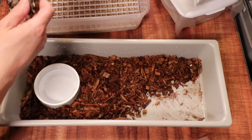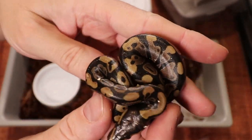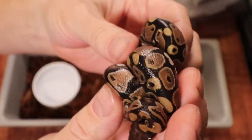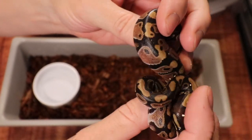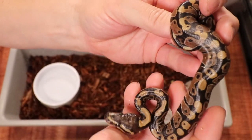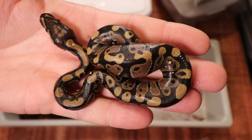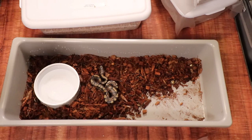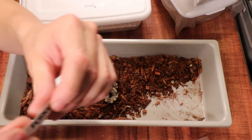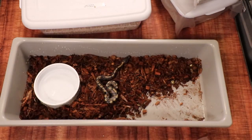All right, so I just have the one normal left, and I'd say this is probably pretty much a dark normal. Some of them are really light, some of them are a lot more yellow. This one is pretty dark, and you can see there's really nothing in here. It's just a straight, normal, classic, wild type ball python. He's a really good looking snake. And let's get a name for that one here. Alright, here's a good name. This is Porky. Hopefully he won't fast for a really long time.